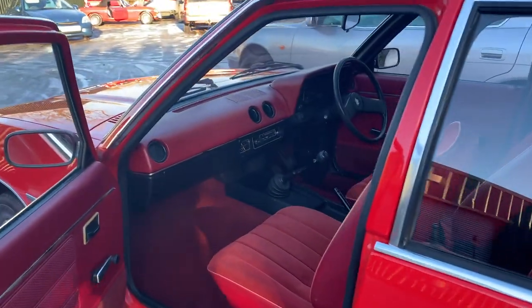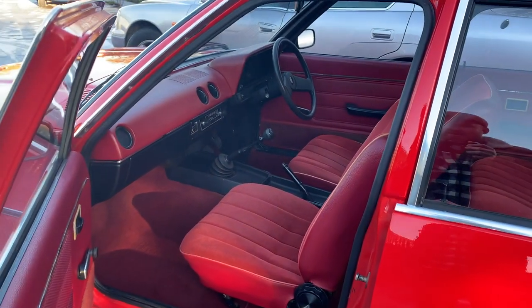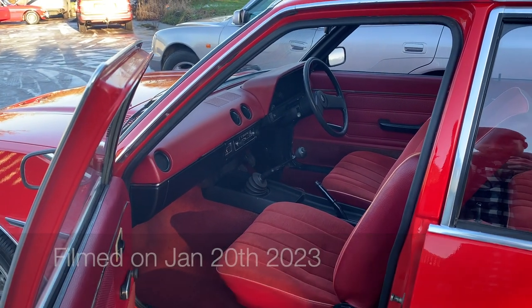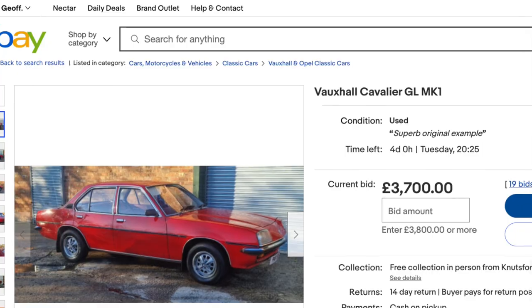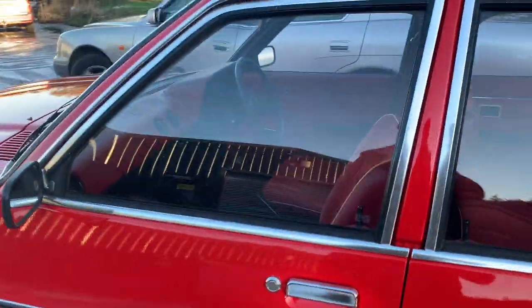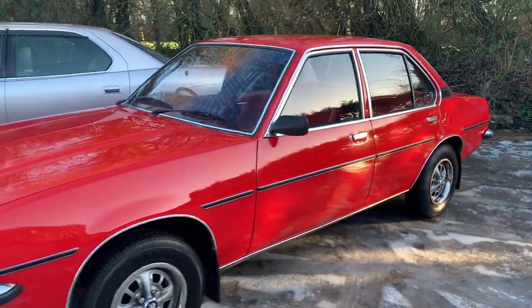I think it's absolutely beautiful. This is for sale on eBay right now. What's the date today? I'm not sure. 20th of January, something like that. And I believe it ends in 4 days. You should go and get a bid on this car. You really should, because it's just lovely, and I don't think you'll find another one.